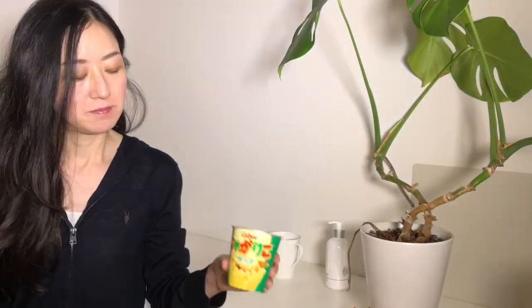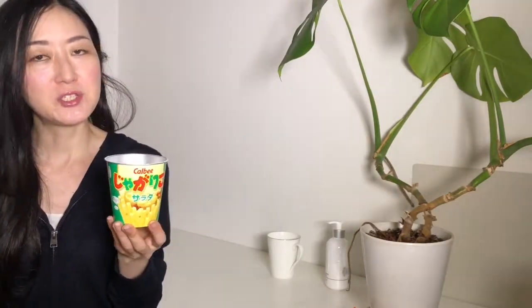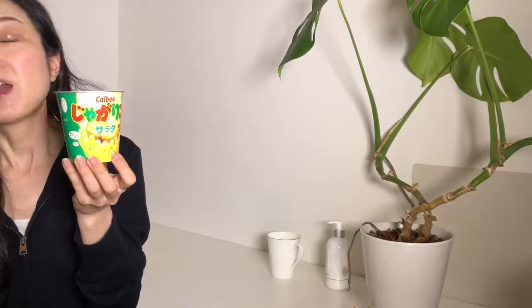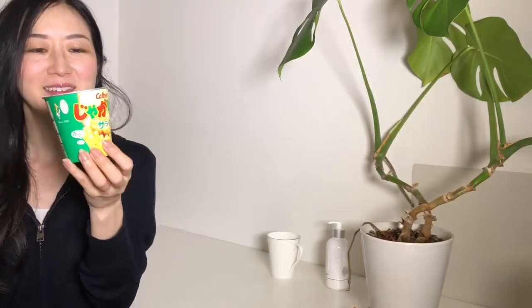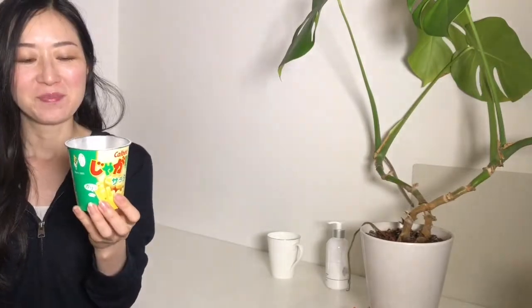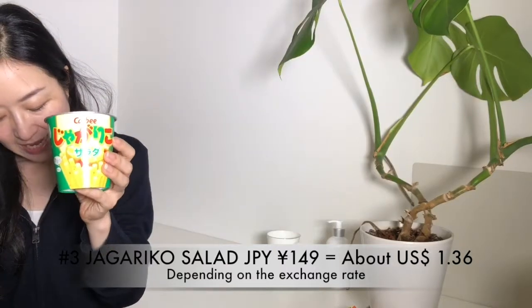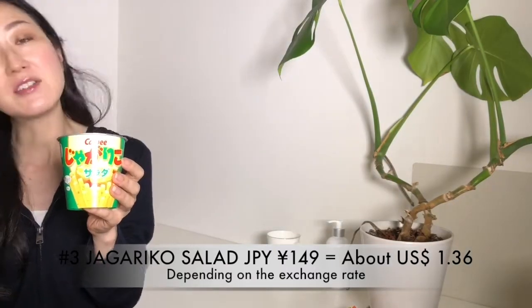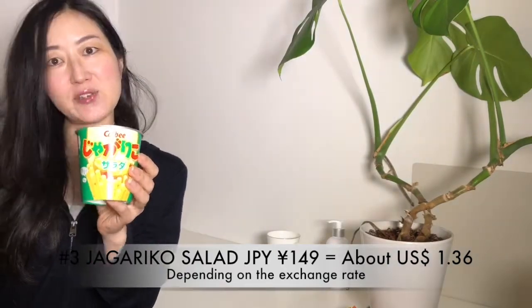I don't know if you heard it. It's very, very crispy. It's not as salty as potato chips. And it's a salad flavor. I guess salad and snack is a weird combination, but it's hard to describe it, so try it if you want to know what I was talking about. Jagariko salad, it cost 149 yen. It's about $1.36 US dollars.